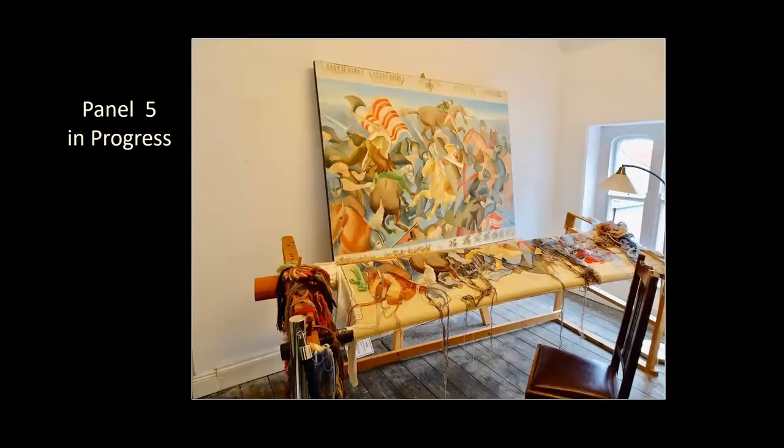This is the panel that is still being worked, which is panel five. The process for creating each panel is somewhat complicated. For each panel, there's a painted cartoon that illustrates the image for that panel. A large piece of clear acrylic is then placed over the cartoon, and the outline of the images is traced by hand onto the piece of acrylic.